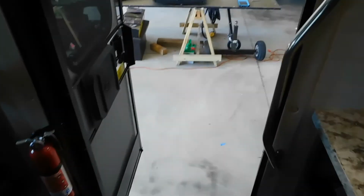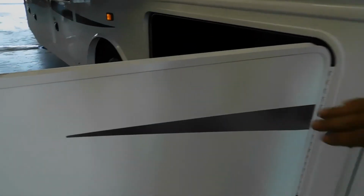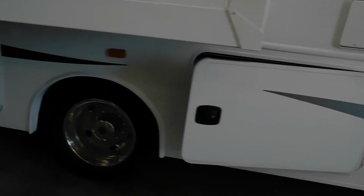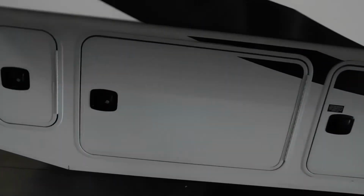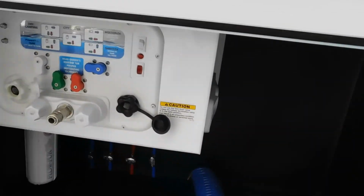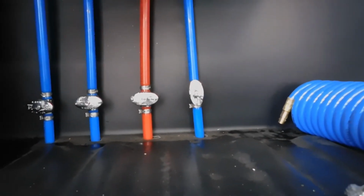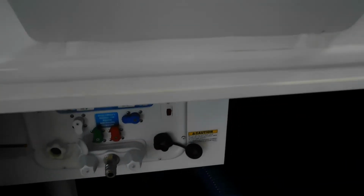Let's go on the outside and dump our tanks. So after we've closed up for the season or weekend, first thing we're going to do is come outside our unit, come back over to our docking station. At our docking station, we're going to empty our low point drains. Open up all those drains, drain all of your water throughout the unit. You can do that at the campsite, it's all clean water.